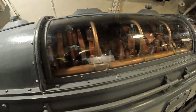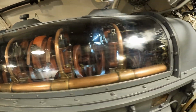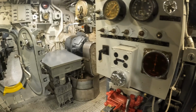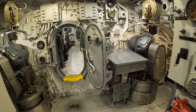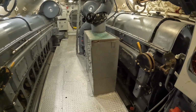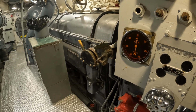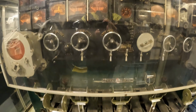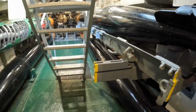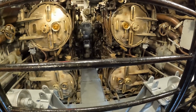Diesel engines. The cutaway. One on each side of the boat. Heading aft to the maneuvering room. Here are the other 2 diesel engines. So there's 4 diesel engines. Propellers are driven by electric motors. They're not attached to the engines. Back where the motors are. The aft torpedo room. 4 torpedo tubes in the stern.